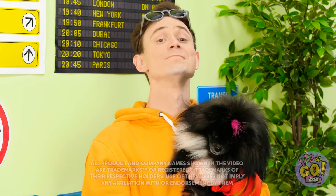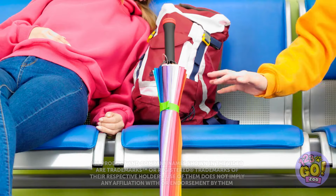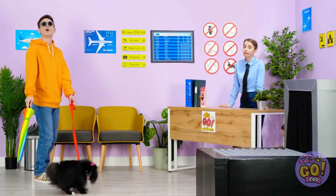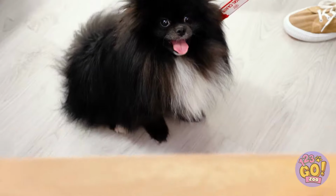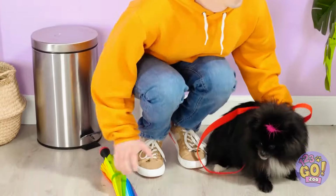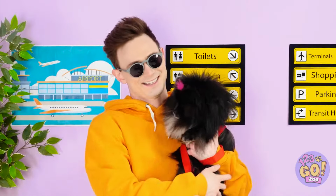That sign says no dogs allowed! Good thing I've got an idea! I'll just borrow this! Alright, Pooches, let's go! Hi! I'm here for my flight! Oh! Your dog is so cute! Go on through! Have a nice flight! Yep, she goes everywhere with me! Pooches, we did it! Just keep this between us!